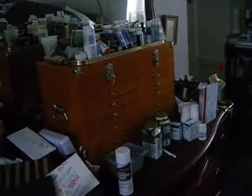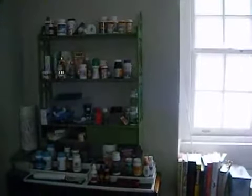Basically, you can kind of see Dad takes a lot of vitamins and all that. He thinks it makes him healthier. And here's a vanity we got here. This was my father's, and this was his father's. And here's a chest of drawers we got at a tag sale. This was basically all my grandmother's. Amazing. And more pills.